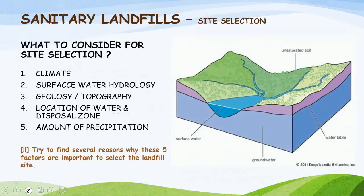While landfill is not preferable based on the hierarchy of solid waste management, actually this method is very popular and very commonly used in developing countries. In order to build a landfill, we have to consider several factors, including the climate, the surface water hydrology, the geology or topography of the area, the location of the water and disposal zone, and the last is the amount of precipitation in that particular area.